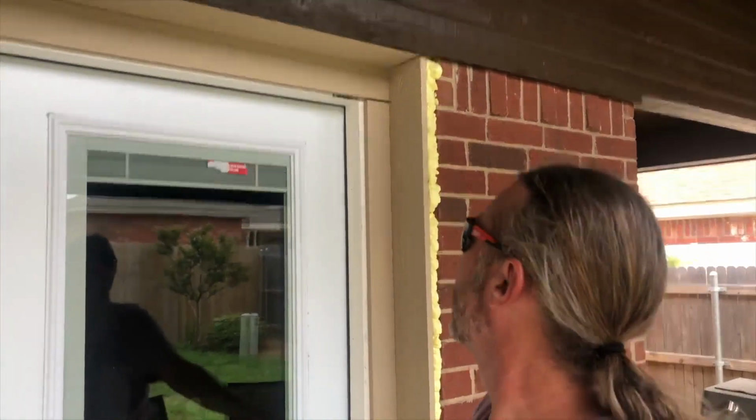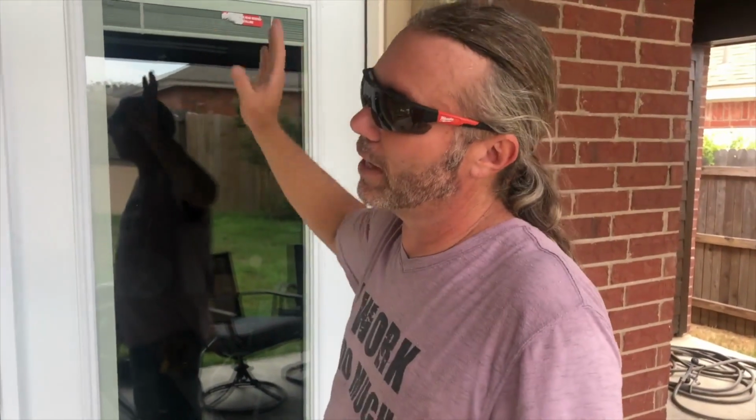Anyway, then we'll cut the excess off and we'll put the trim on the outside. We'll caulk that and we'll paint that. We've got to do some trim on the inside and then we'll be done with that.